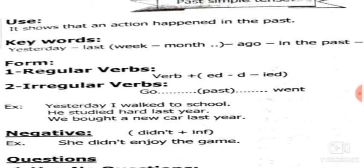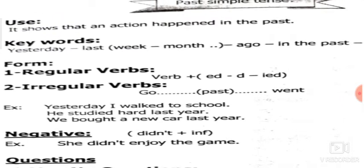Regular verbs take the verb plus -ed, or there are irregular verbs, like go, went; drink, drunk; eat, ate. For example, yesterday I walked to school. We put walked here because there is "yesterday", and yesterday is a keyword of the past simple.